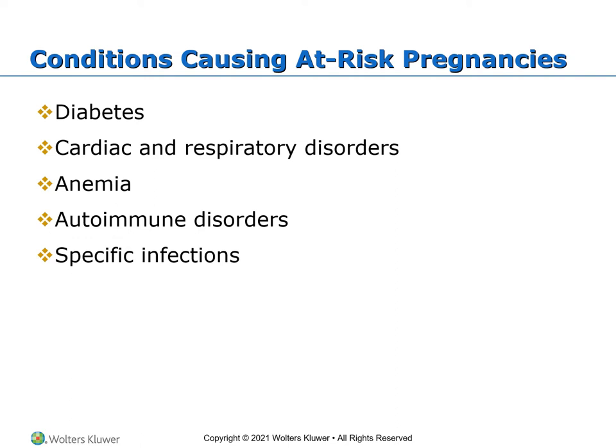So basically, one of the biggest things that is important is mom must have strict glucose control for an optimal pregnancy outcome. And we have to place so much emphasis on preconception counseling, especially for moms who are at risk.